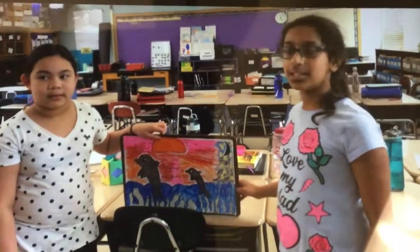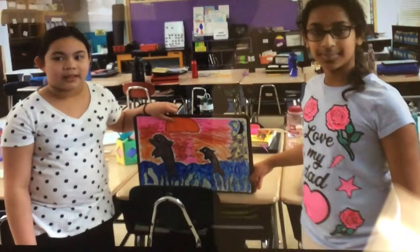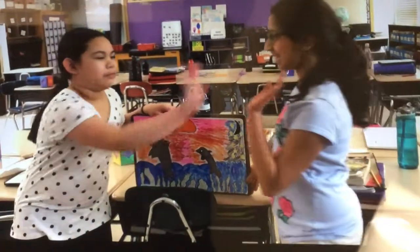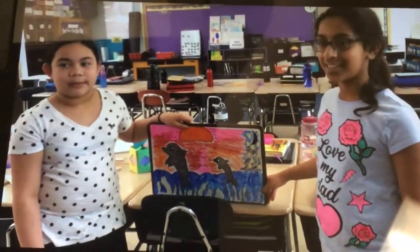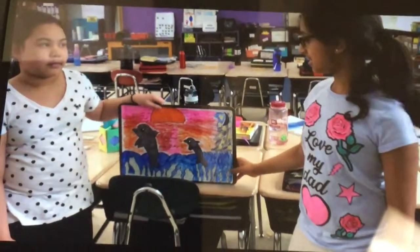Yep. Okay. Our amazing abilities are drawing. One of our other talents is playing the piano. Me too, I like playing the piano also. We both worked on this cute dolphin drawing together. And now we're going to explain the process.